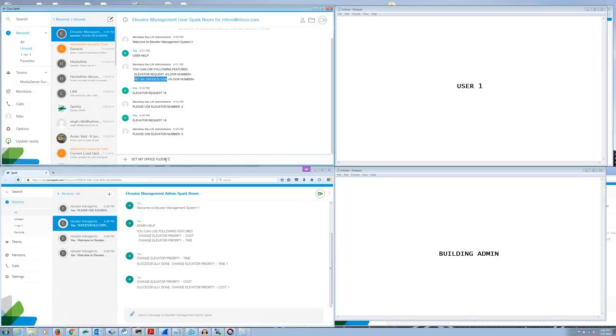Now a user can also update his regular floor. Let's say, for example, his usage changes over time and his floor changes.